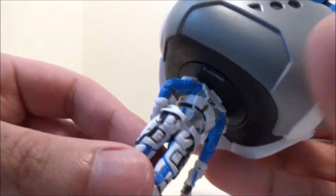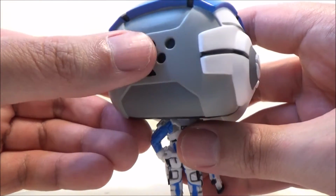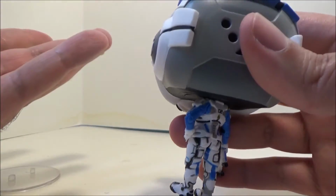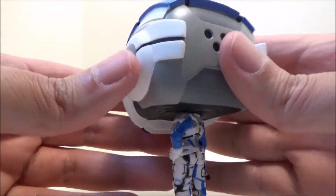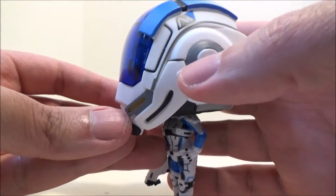But anyway, I think that's really cool. And the helmet itself is also pretty neat. I don't know what those holes are for, what they do. I've never worn a pilot helmet or a space helmet before, but I think this all looks really, really cool.